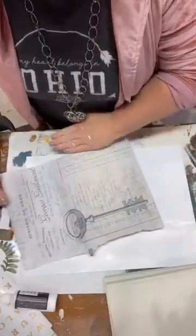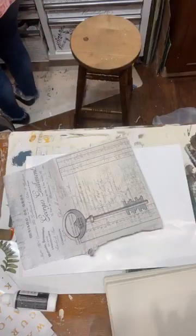Salvation Army was not even open today. Goodwill was, so I did get a few things I might show you afterwards. Sorry, I had to turn that heat down.